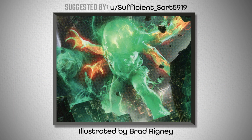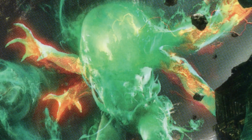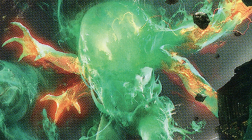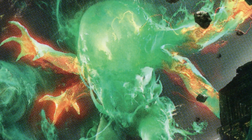Next up, a fan favorite, Omnath, Locus of Rage. The thing I found interesting was that his color stylings emphasized more the pale green of his ethereal shape, rather than focusing on the red fire that is emanating from his hands. Making the fire colors recede into the background in favor of pale greens is no small task.